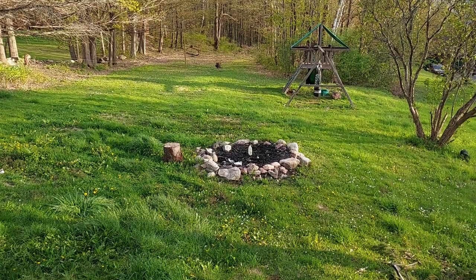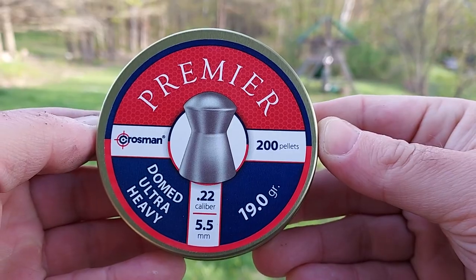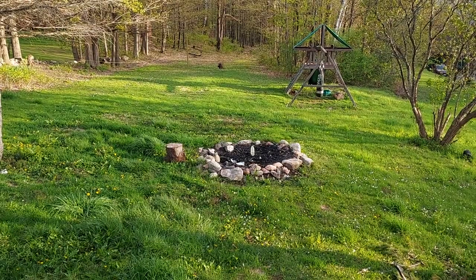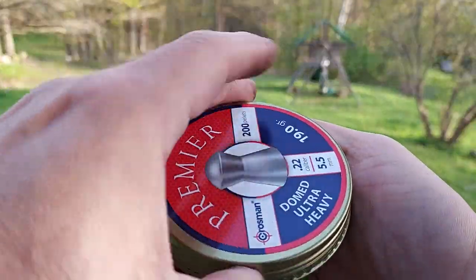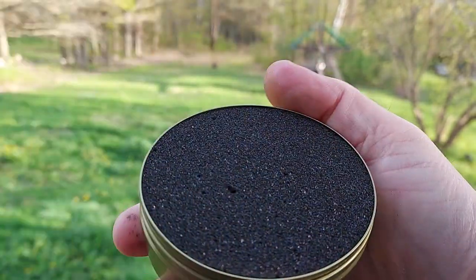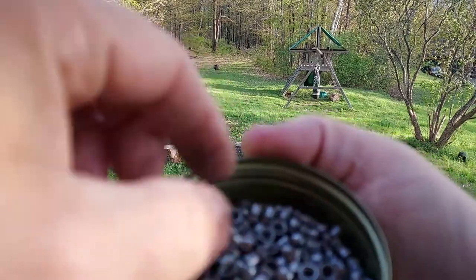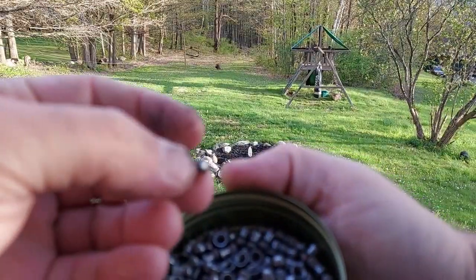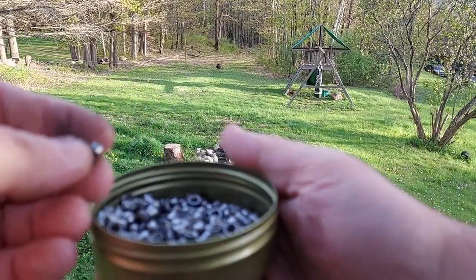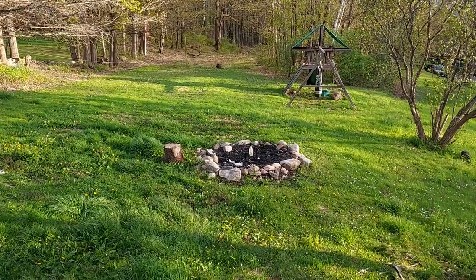All right. Crosman domed ultra heavy .22, 5.5, 19 grain. And very nice. Finally. Now, let's see if I can get this to. Well, I mean, you've seen them. They're basic, but they do slam.